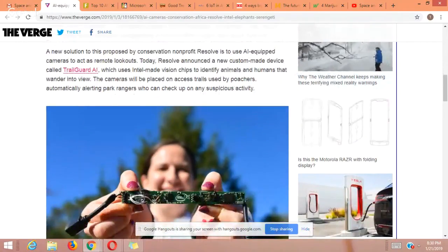A new solution proposed by the conservation nonprofit Resolve is to use AI-equipped cameras to act as remote lookouts. Today, Resolve announced a new custom-made device called TrailGuard AI, which uses Intel-made vision chips to identify animals and humans that wander into view. The cameras will be placed on access trails used by poachers, automatically alerting park rangers who can check up on suspicious activity.